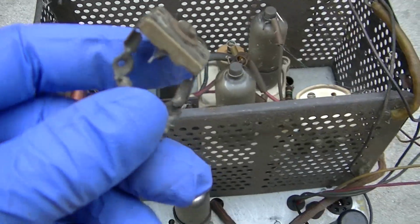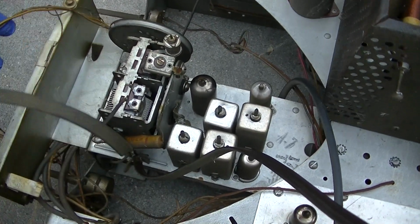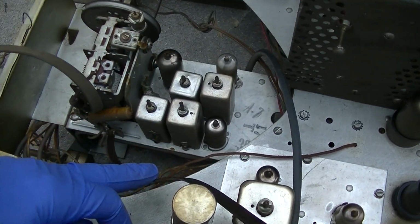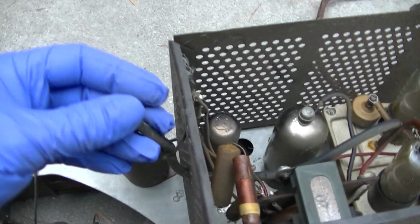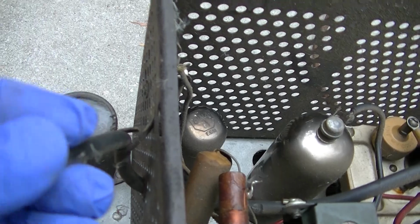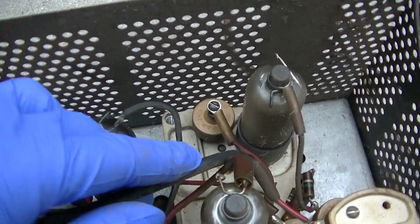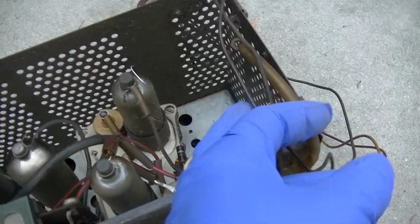Okay, here is, this must have been where the AM loop antenna hooked up. This is the 3-tube AM FM tuner. Okay, what I'm interested in is this high voltage lead they cut. Why would you cut this? It's no problem. I have plenty of wire off of where this thing is hacked up.